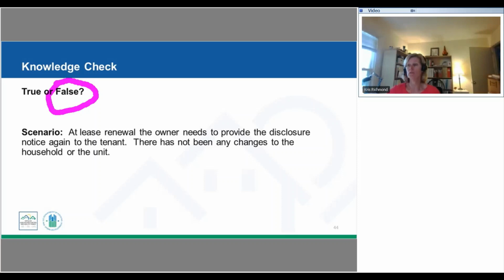So if somebody moved in year 1, the owner provides the disclosure notice. We're now in year 2. That household wants to stay in the unit. They want to renew their lease, and there is no new information about lead-based paint or lead-based paint hazards in the unit or the common areas. The owner does not need to provide another new disclosure notice. The original one is still valid and can still stand. So the answer to this is false.